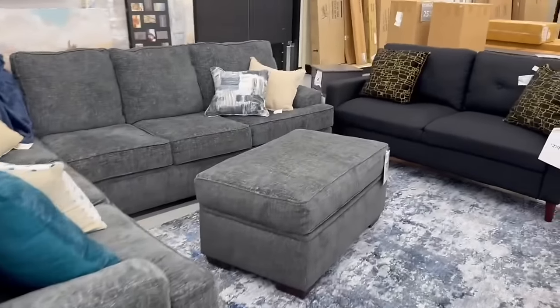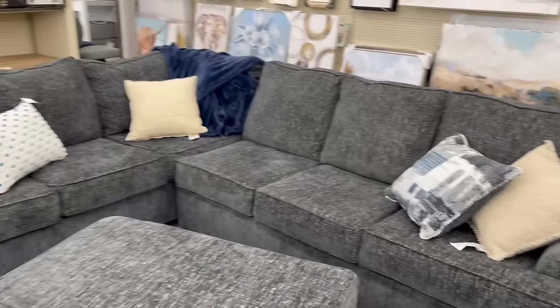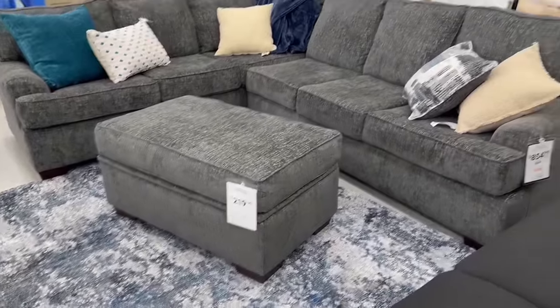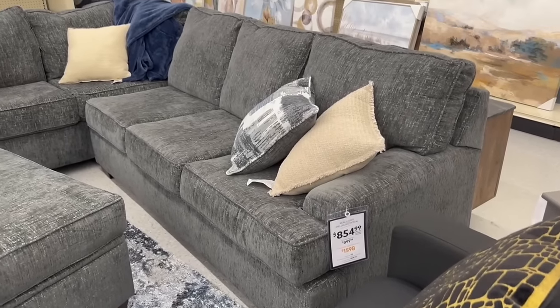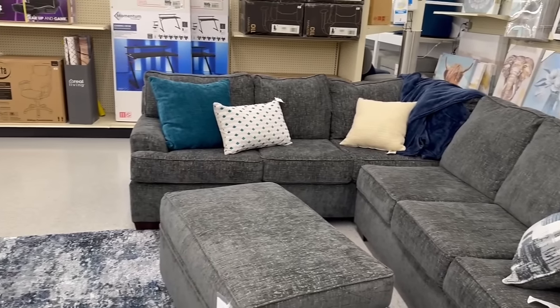Alrighty, what else do we have here? This gray sectional here, this one has the ottoman. It is sold separately, but you have a choice to get the ottoman as well. So let's see, the ottoman is $220, and the sofa is $855. Is that tag right? Under $1,000, I've never seen this before in my life.